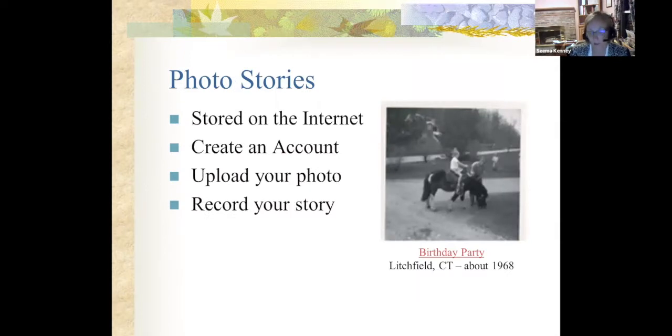And there are also several sites on the web where you can put up pictures and then tell your story orally. It will record you telling a story about that picture. And you can then give the link to your family members so they can go and hear stories about your childhood or whatever the pictures are about that you happen to post.